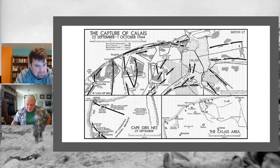So the North Shore attacks what was called Battery Lindemann and the Noires Mottes. The flails beat lanes through the minefields, and the tanks of the 10th Armored Regiment, the Fort Garry Horse, come in and support them. And at the end of the day, the North Shore gained the positions.